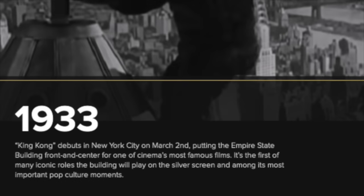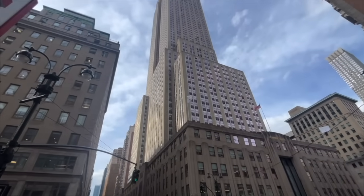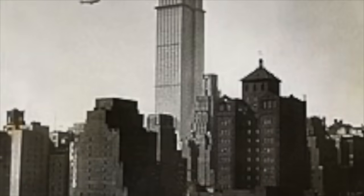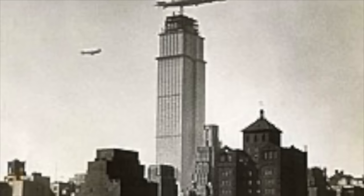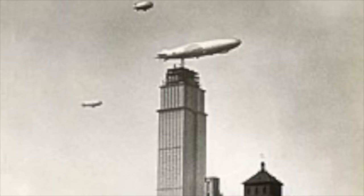But it is our job to understand what is going on, and what has been going on for a very long time, where it says, it is the first of many iconic roles the building will play on the silver screen, and among its most important pop culture moments, in my opinion. This is an old world building that they are just throwing right into our timeline, right during the Great Depression, and pretending like it was never there before. This is a magic trick, and I bet you they were laughing the entire time, when nobody even realized it, since they did it when the population was most vulnerable financially.